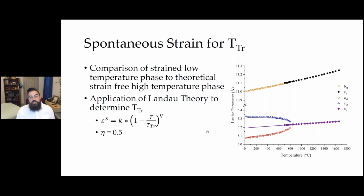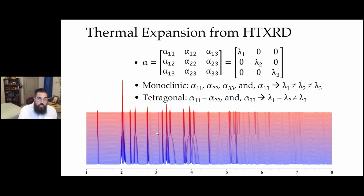To determine the transformation temperature from Landau theory, we would have spontaneous strain, which was calculated from the results here, which is equal to K times the quantity 1 minus T over T_TR, to the eta. K is just a proportionality constant. If we set eta equal to 1/2, that's for a second order phase transformation. And then we can determine the transformation temperature from a least squares fitting.